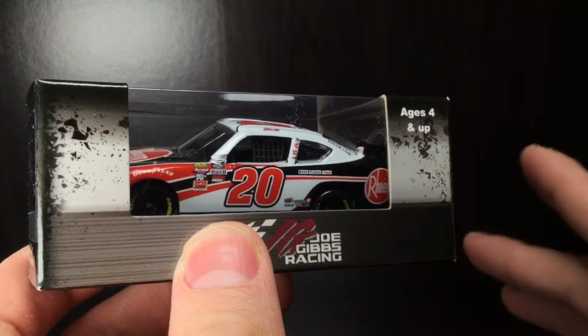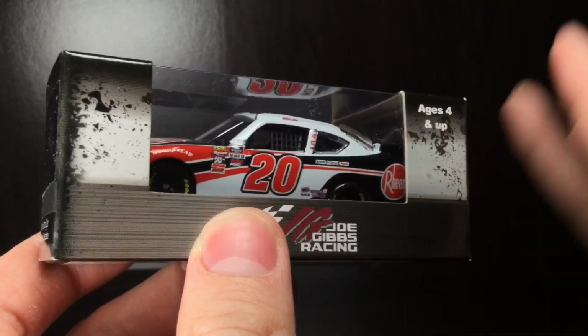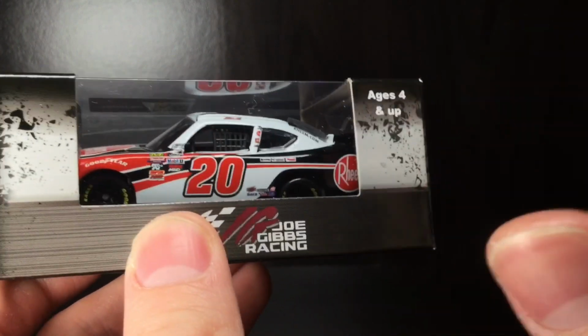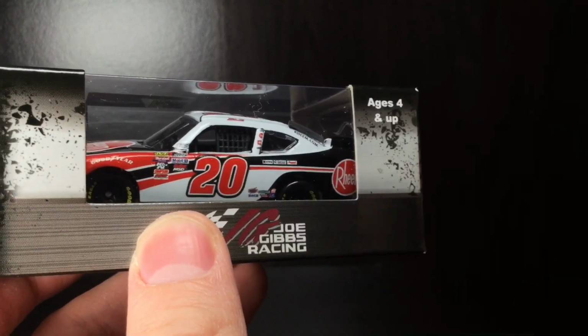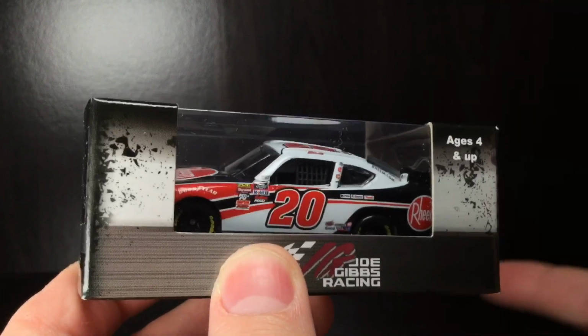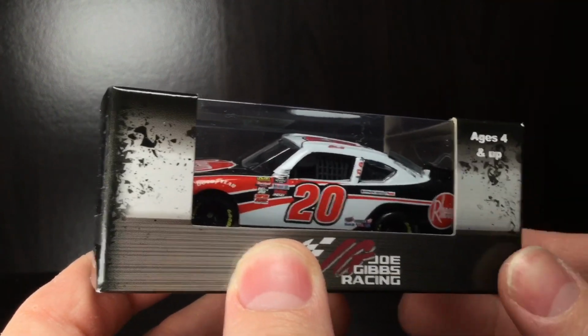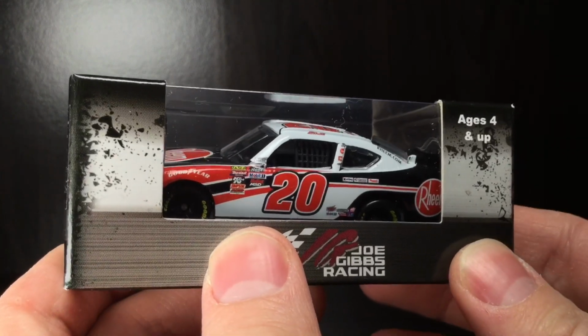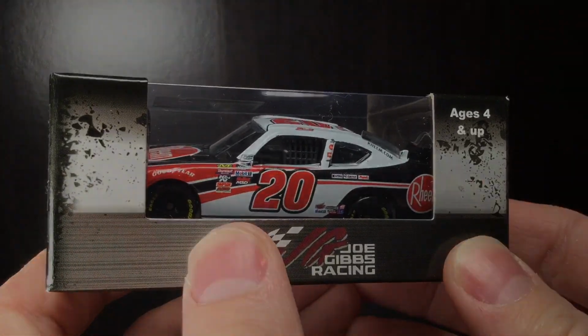The reason why I got this diecast is I'm going to be making a raced version 1/64 custom, and I'll be doing that in the coming future. But I figured, why not just go ahead and review the normal diecast before it goes into the shop for modifications. And without further ado, let's go ahead and get this diecast out of the box.